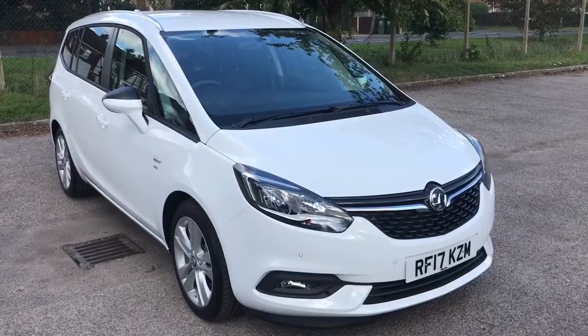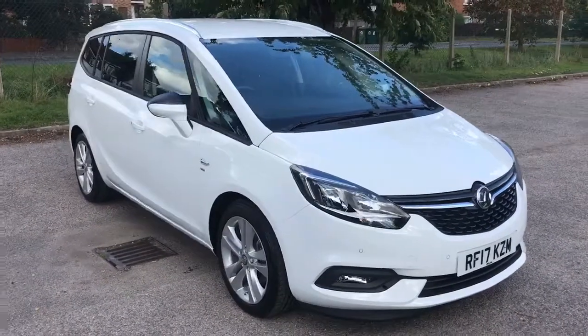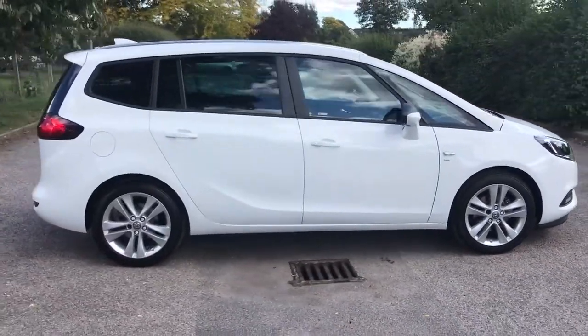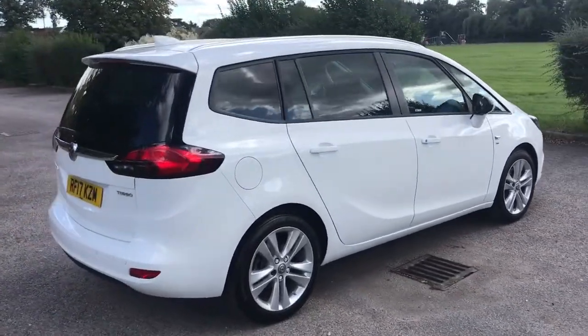So here we have the Vauxhall Zafira 1.4 turbo automatic SRI on a 17 plate. I'm going to show you around the outside of the car first of all, and then we'll hop in and I'll run through a few controls on the inside. As you'll see from the outside, it's a 5-door car with alloy wheels. Let's start off inside the boot and then we'll work around the rest of the car from there.